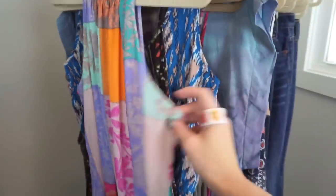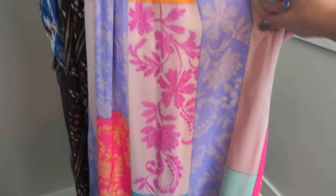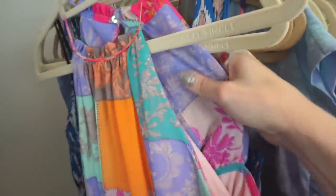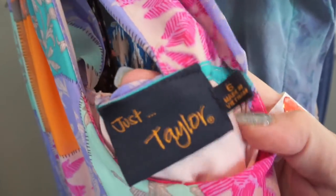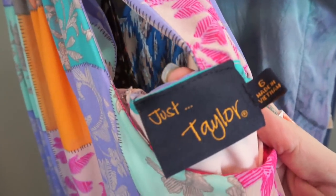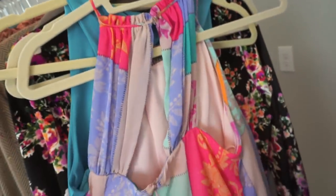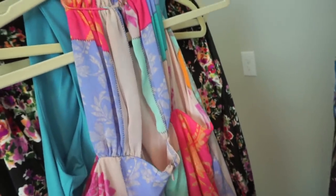This dress caught my eye when it was hanging. I loved the colors. I love the print. It's kind of a patchwork floral, and I really like this neckline. It's almost like a gathered halter tank, and the brand is not something I normally pick up. I see it a lot. It's sold at Nordstrom, Nordstrom Rack, a bunch of those places, Just Tailor, but they do make really cute dresses, so I wanted to pick this one up because I like the style. I'll probably list it at $45.